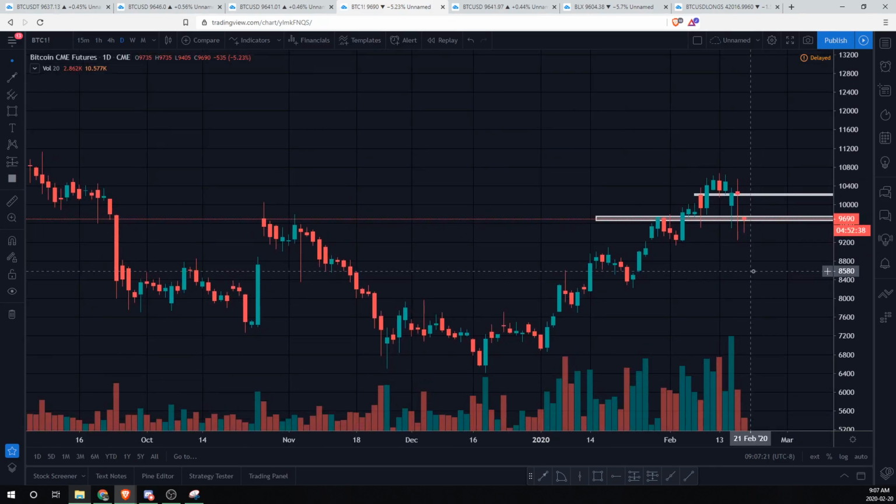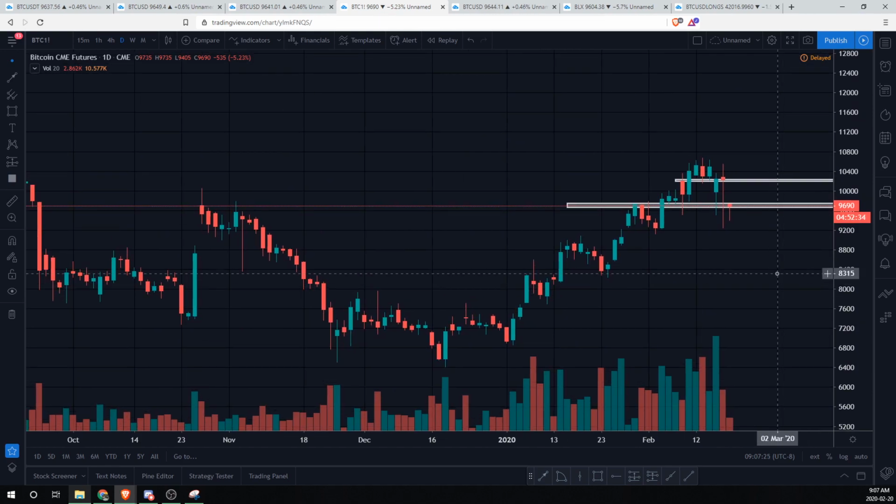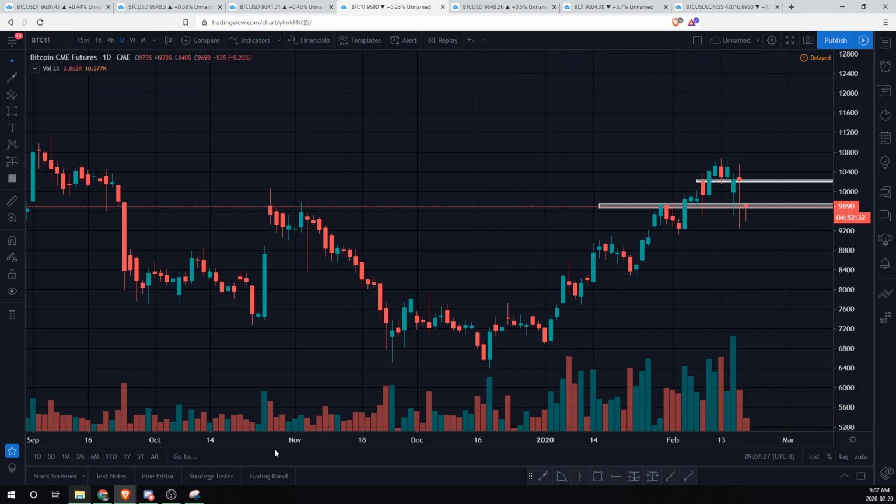So one thing, this is the daily chart for the CME futures. We'll go over the daily chart, 4 hour and hour. We're not really going to go over the weekly and monthly because we go over that so often.